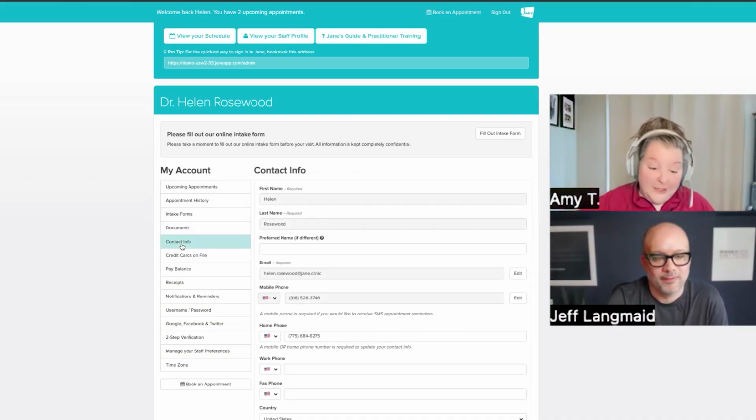Contact information. So if their phone number changes or their email changes, seems like a small little thing, but they're actually able to come in here and just do it themselves instead of having to phone you and let you know that it's changed.